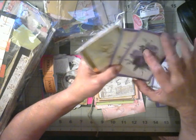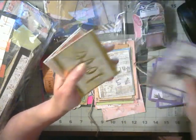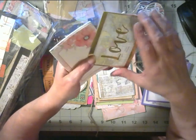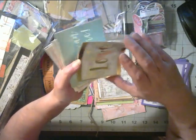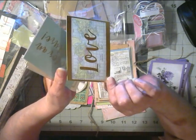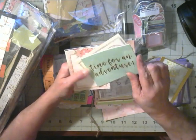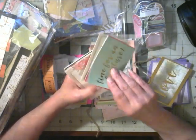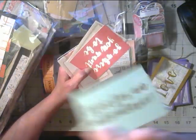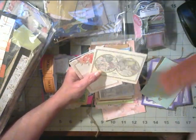And I got a whole deck of cards here. And those, oh, beautiful, beautiful. They're all beautiful. Oh, look at this one. I'll put this one in my daddy journal if I get around to making it. It's love. Time for an adventure. I could put that in my daddy journal too. His favorite color was green. Okay. Go where you want to be.